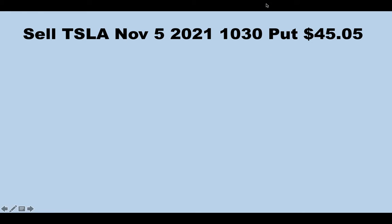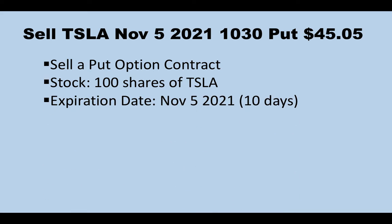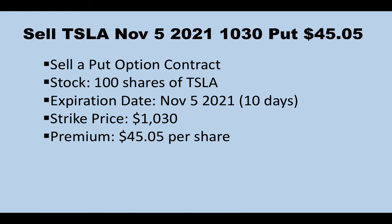When you trade an option at a broker-dealer, they usually display this, so make sure you understand how to read it. Once you see this, you know this is a sell a put option. The underlying stock is 100 shares of Tesla. The expiration date is November 5th, 2021, 10 days from now. Your strike price is $1,030. Then the premium you will receive when you sell a put option is your incentive to sell it. Otherwise, nobody wants to sell a put option.